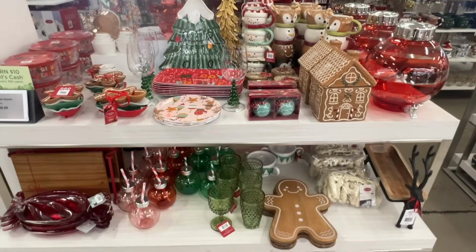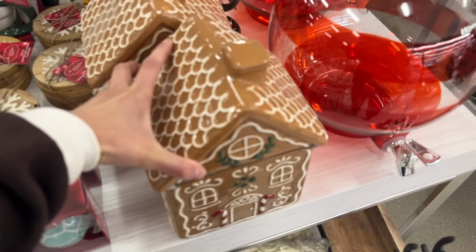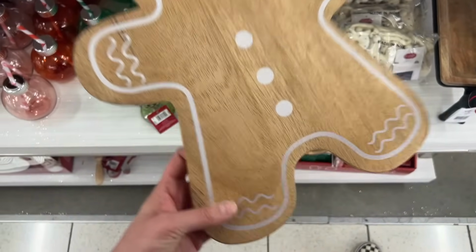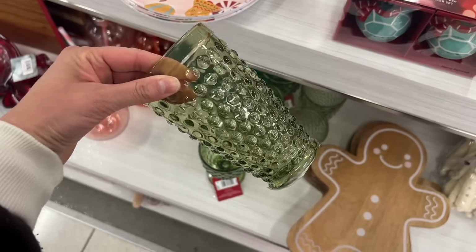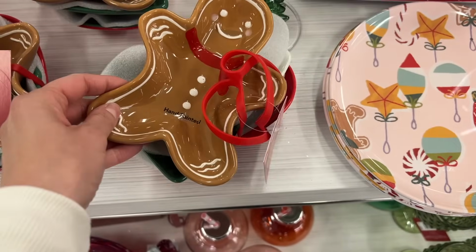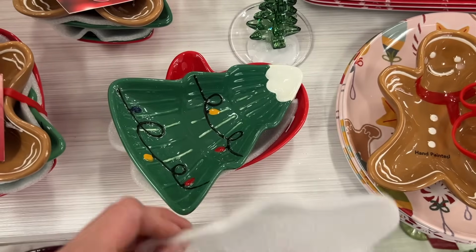Getting right into the shop with me, I'm going to start with this section. I absolutely loved this gingerbread cookie jar. I love gingerbread. I've mentioned this in a few of my previous videos. They're very trendy for the Christmas season this year. I also really liked these hobnail green glasses. They also had these little dipping bowls that had 3 different designs on them.